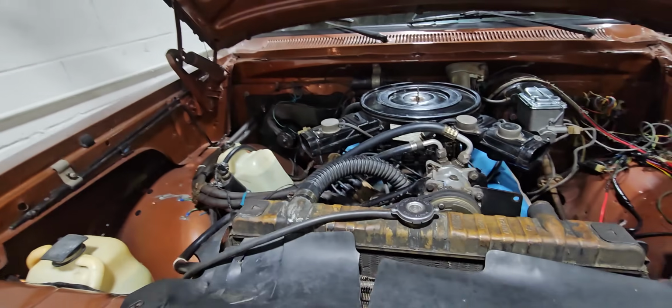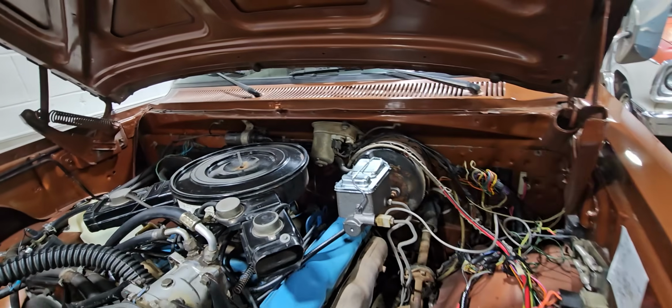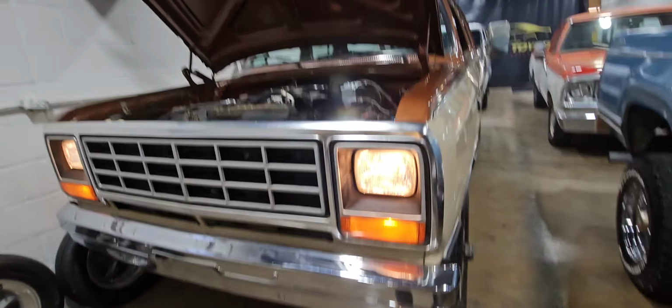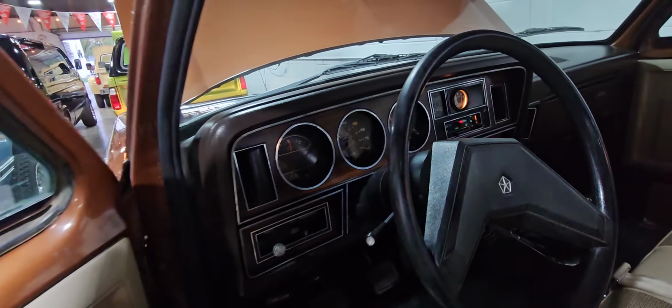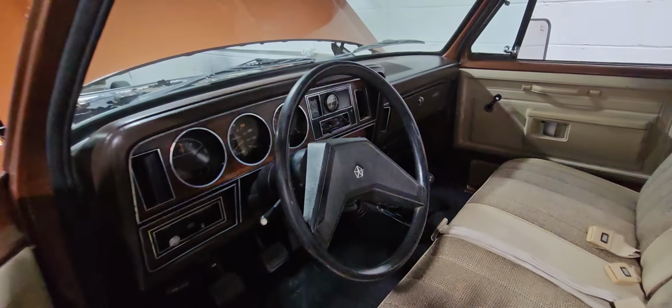Really clean swap. Looks factory. New master cylinder. Beautiful truck. 34.5 on the crew cab. Show you underneath. Really, really nice.